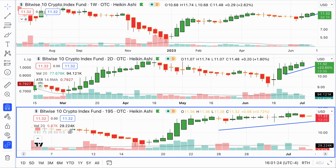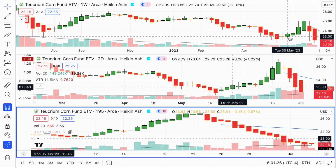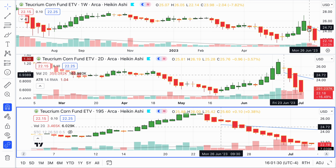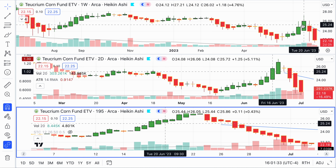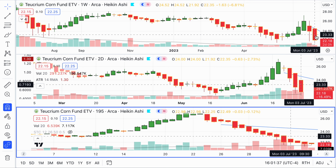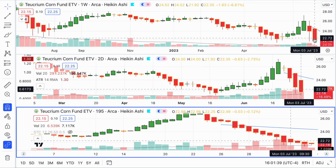I have a few for you to look at. The first is corn. Check this out. We had 4 weeks of corn popping up, and then last week we talked about this, really shaved off all of that profit, just took it off. And now continuing even further down.